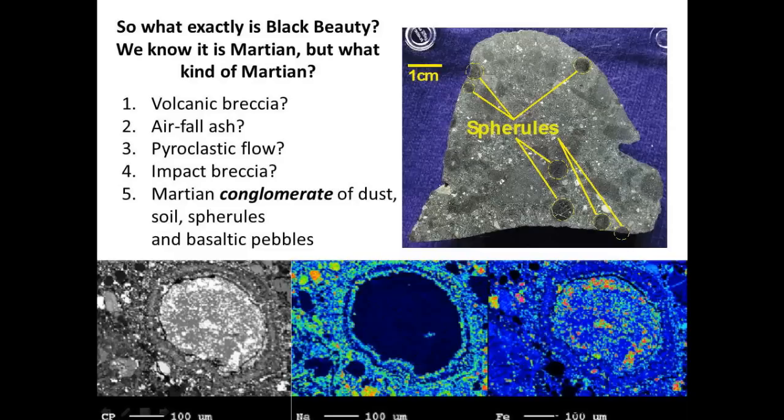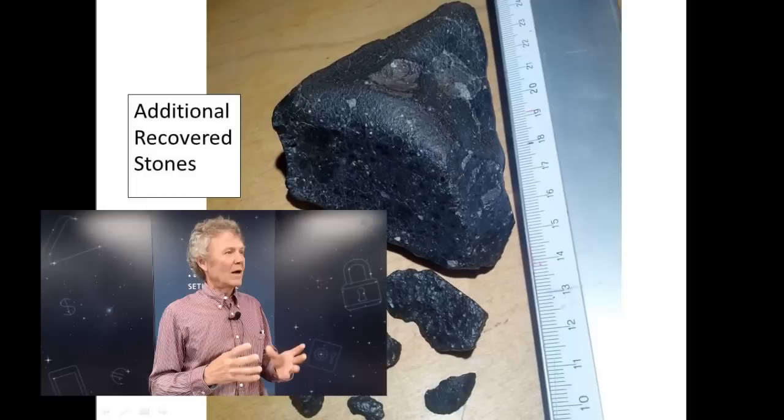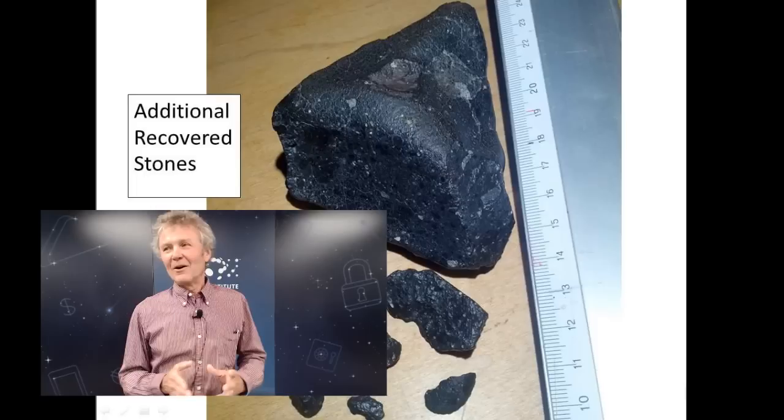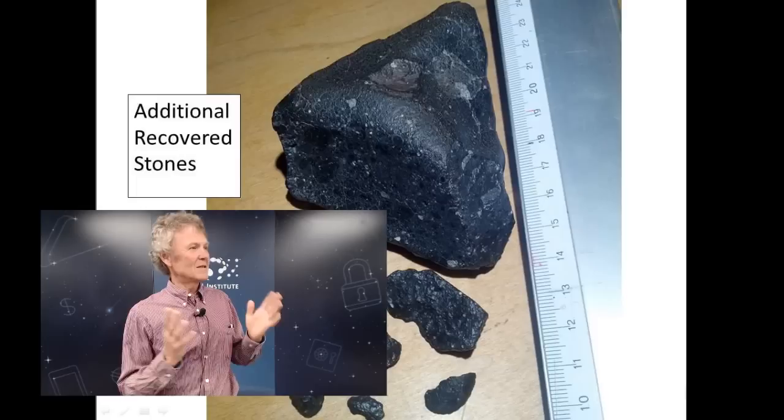Luckily, in addition to that original sample that I started working on, there are other recovered samples. I've been working with some collectors who have acquired these samples, and we're going to be looking at many of them. But it's really a problem when you start cutting a meteorite up. It's an irreversible act, okay? Once you've sliced that meteorite open, you find something beautiful, but then you say, I want to slice another piece off, and another piece. Especially when it's a breccia like this, every single slice is different from the one that came before.